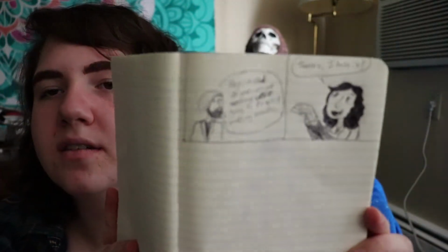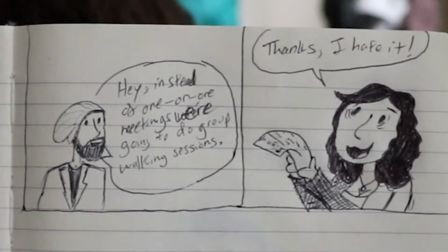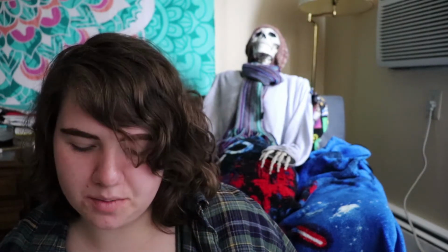Here's a comic of my English professor. He says, instead of one-on-one walking meetings, let's do a group walking session. And I said, thanks, I hate it. Like, I thrive in one-on-one settings, like with professors, but then it's like, oh, put me in a group. It's like, well, guess you're not gonna hear me talk.